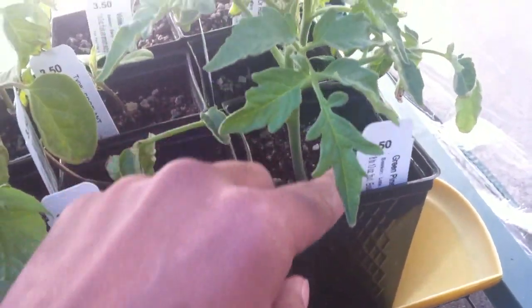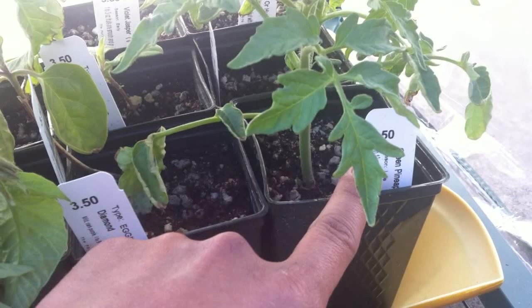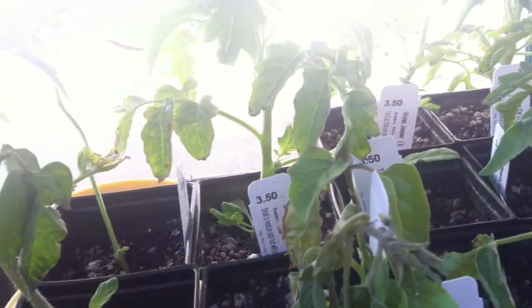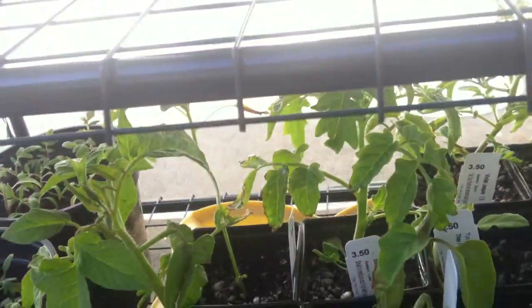This one is a green pineapple, so I don't know if this is any different between this one and the Hawaiian tomato. This one is a violet jasper. This one is a beauty king. And of course you have to have your beauty queen. And then you have your topaz jasper over here on this side. Sorry, my finger's in the way. And this is a holy mole chile. My wife wanted that one.